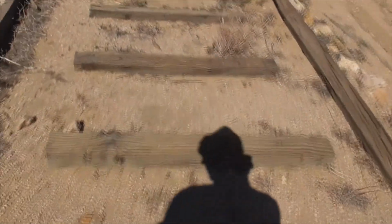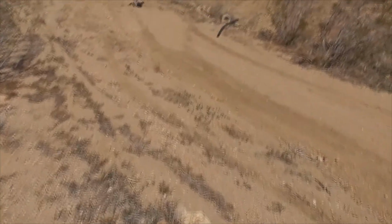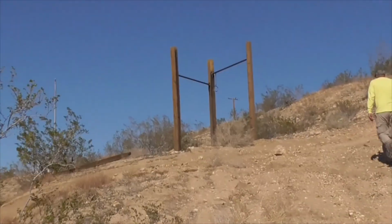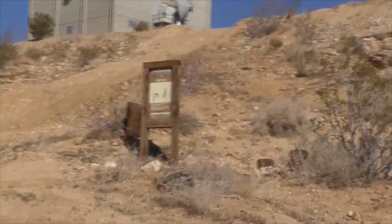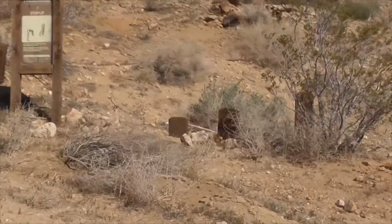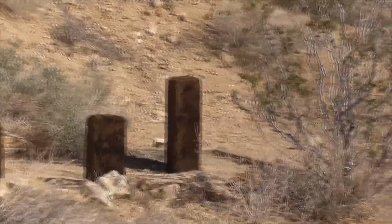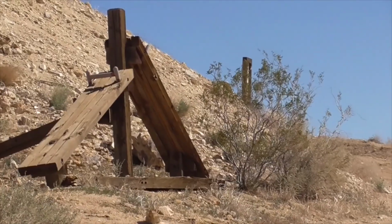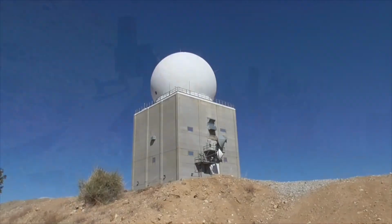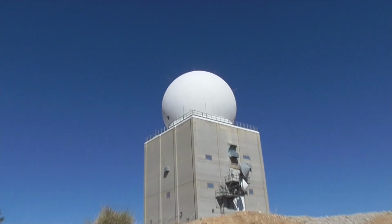There's some more exercise steps. Supposed to walk across here. Here we got some pull-up rings, pull-up bars. And over here, this is called the step up. Of course, you have to step up these little wood platforms, work your calves. Here's our sit-up benches right here. Keep your abs tight. Here's the United States Air Force warning and detection radar.